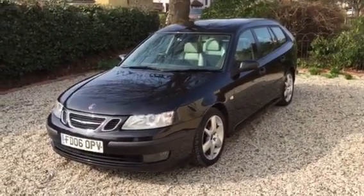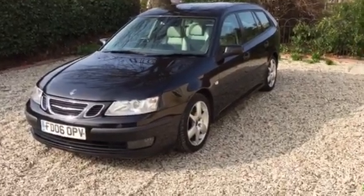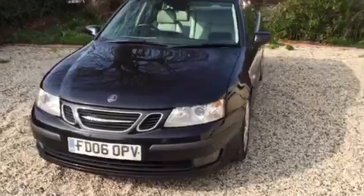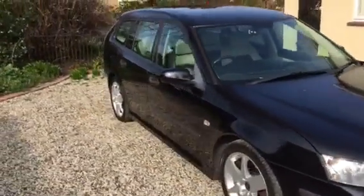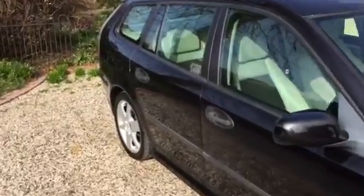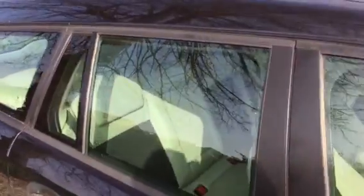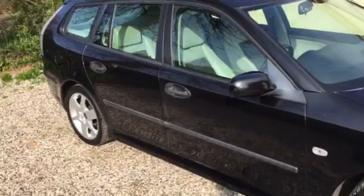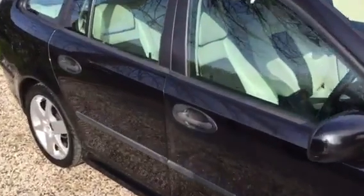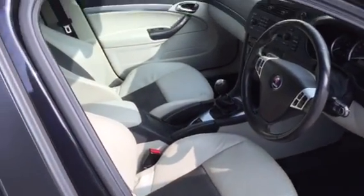As you can see, apart from the bits that I've pointed out, it's a fairly straight car. Okay, let's have a look inside. Might help if I unlock it first, eh? Central locking, I've got both the keys for it.